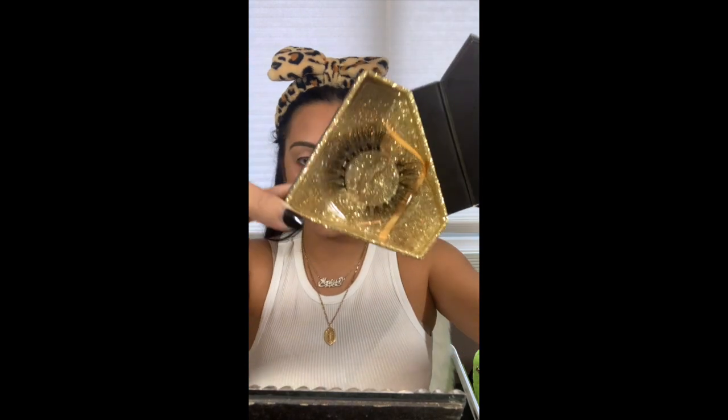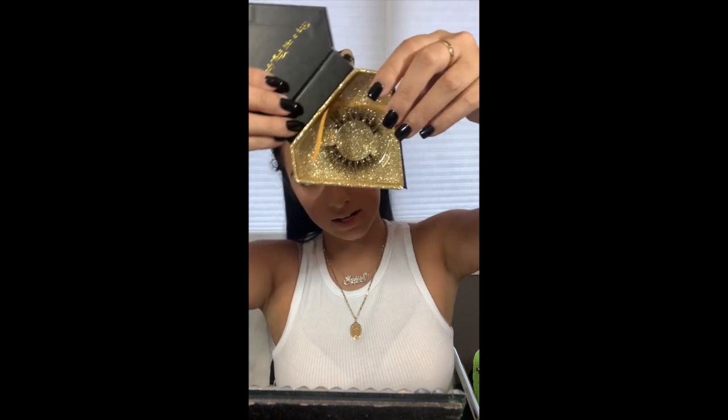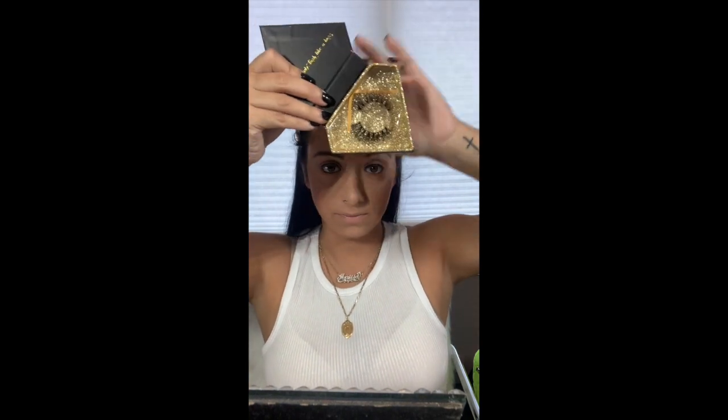And these are the Sassy. I don't know if you guys can see, my lighting is really bright right now. But these are my Sassy lashes. So I'm gonna take them out.